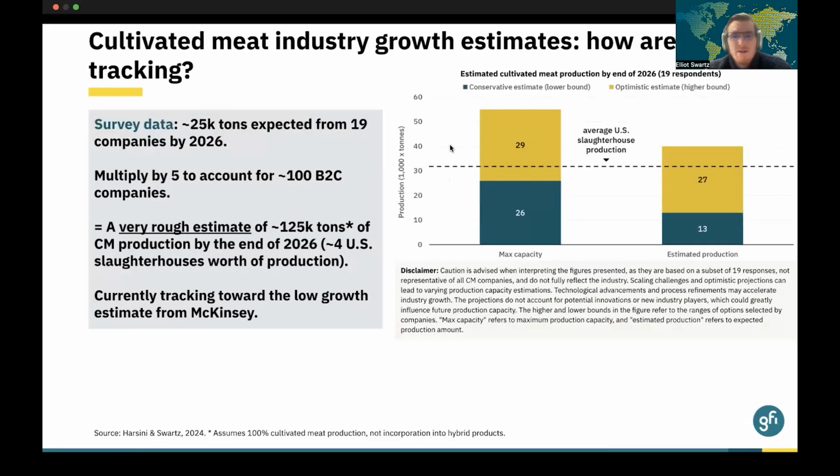Another way to look at industry growth and how we're tracking is to really estimate, based on the cumulative capacity of these facilities, how much meat is expected to be produced and by what year. One of the ways that we looked at this is by surveying the industry, where we collected data from, in this case, 19 different companies that responded to this question of how much cultivated meat do you plan to produce by the end of the year 2026. We have a couple different estimates in terms of lower and upper bounds for this, but on average, the response was around 25,000 tons, which for reference is a little bit less than an average US slaughterhouse.